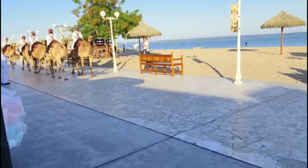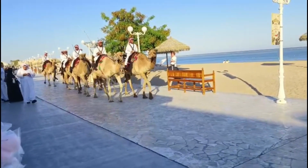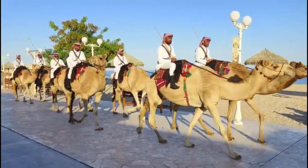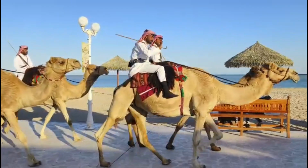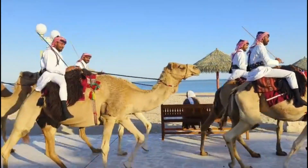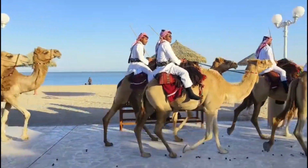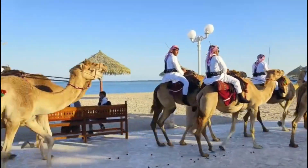Hey friends, there is also a camel right here in WAKRAH SOUQ. What a pleasant surprise this is. In the evening time they will come around 4 p.m. Excellent experience.